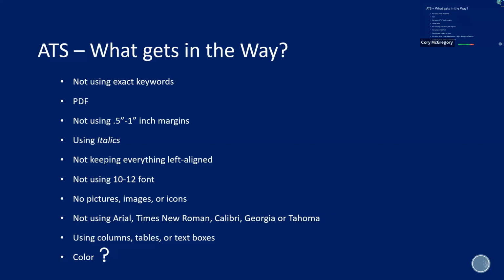Usually when people use that, it's because they want to have personality in their resume. And I think the best route is to go full blast towards the content. Let the content speak for who you are as a candidate. We don't have to depend on things like colors and little styles.